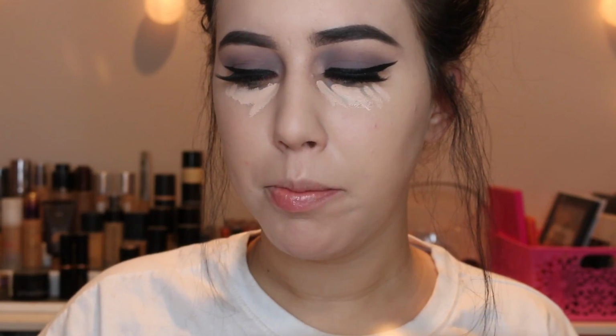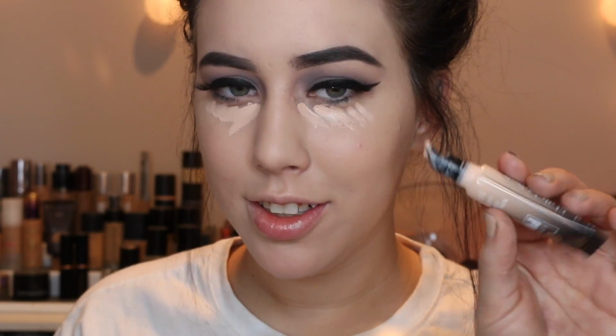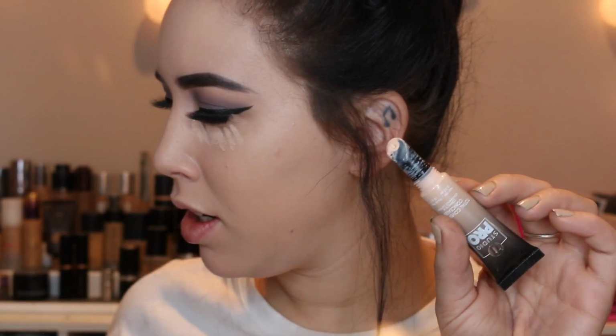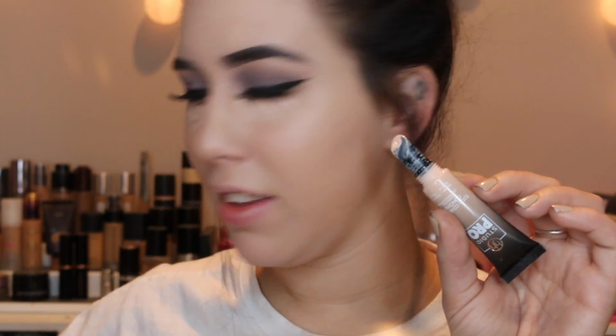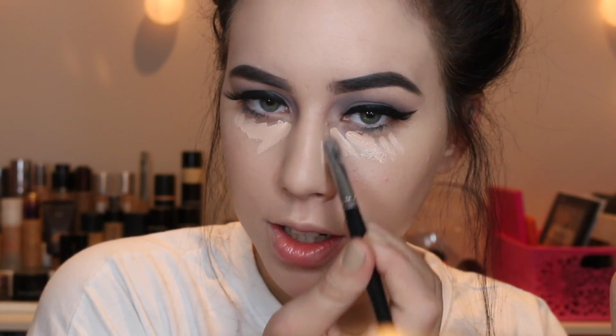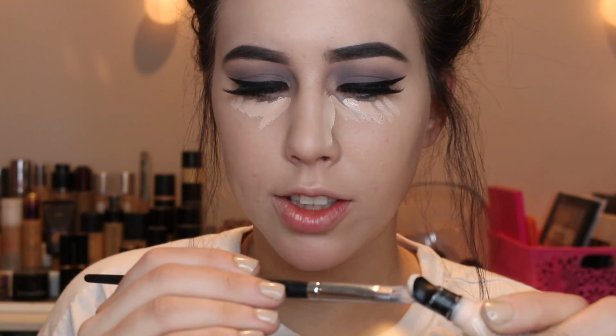So anyways, because of how cold it was, oh wait, hold on a second. This has the perfect little applicator to just swoop in, but I don't like to actually put it on that way. So I'm just using a concealer brush and I'm just gonna brush it on where I want it. I find that if I use this, I either get too little product or too much product.